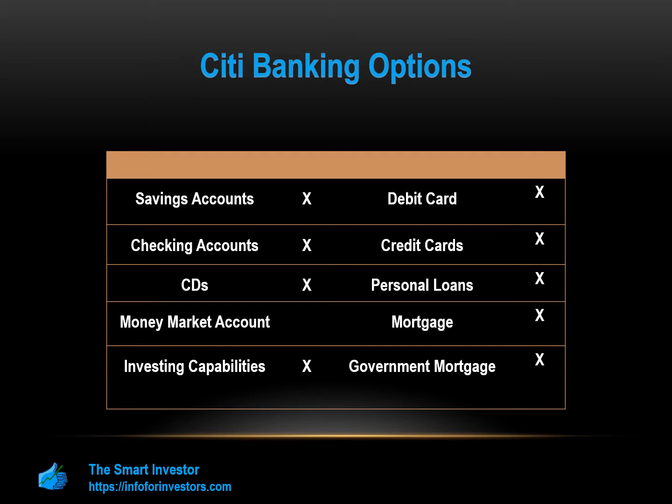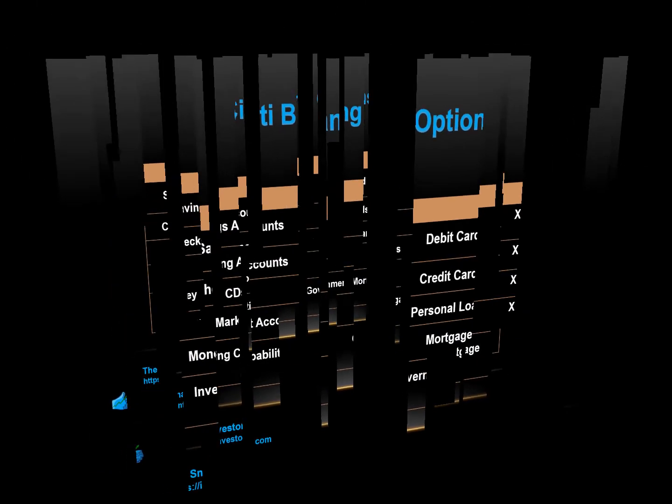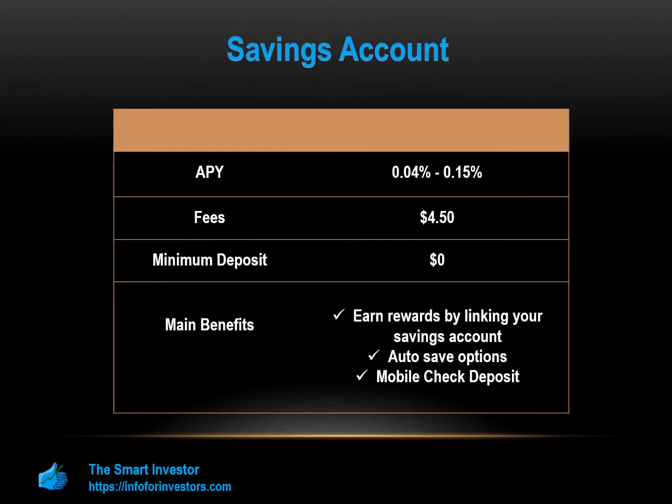CitiBank offers a savings account that is part of their banking package. Their savings account is the Citi Accelerate Savings Account. It is a competitive account that offers great interest rates, but they are only available in select markets. There is no minimum deposit requirement to open a savings account, but you must maintain an average monthly balance of $500 to waive their $4.50 monthly service fee. This is not a high fee, but if money is in a precarious position, many potential customers may reject this fee.